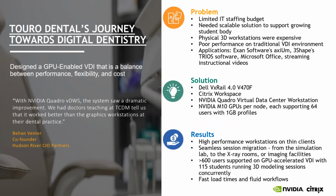And then here, I just want to share with you how the Citrix and NVIDIA technologies come together to provide a solution. Here's a customer story that we want to share with you, where a joint partner of ours, Hudson River CIO Partners, deployed a Citrix and NVIDIA vGPU solution for Touro College of Dental Medicine.